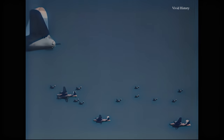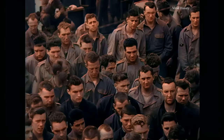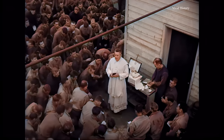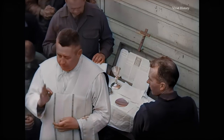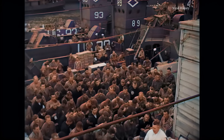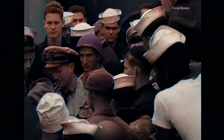And the bombing attacks of the Air Force are intensified. Now the raids are continuous. At ports of embarkation, the troops prepare themselves for their greatest battle. Officers brief their men, and all along the coast, sailors receive their final instructions.